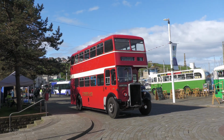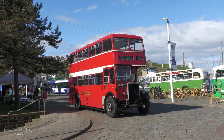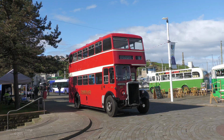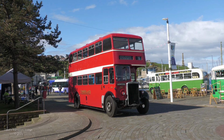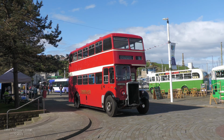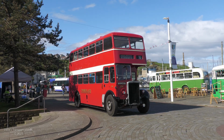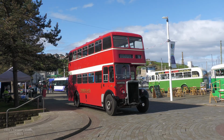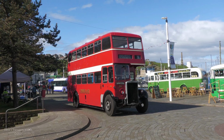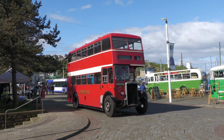The oldest visitor in attendance was this Cumberland Leyland Titan TD4. The bus was introduced in 1936, however at some point in its life the original Massey body was replaced with a 1950s Lowbridge configured ECW body. It used to work in nearby Workington and has also seen operation with Trent Barton in Derbyshire.